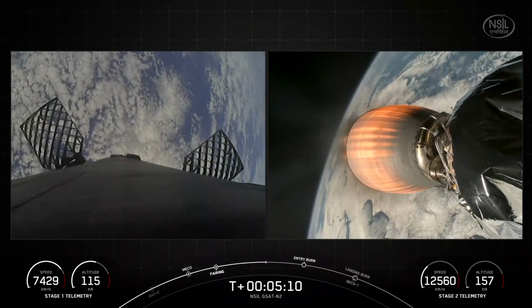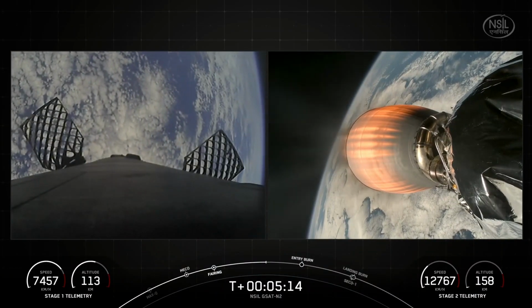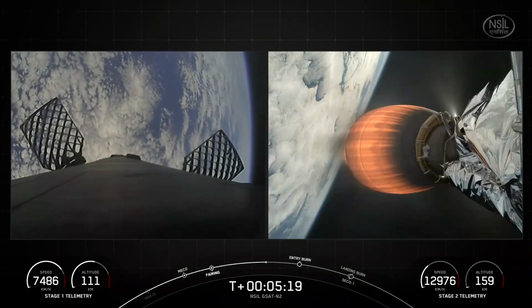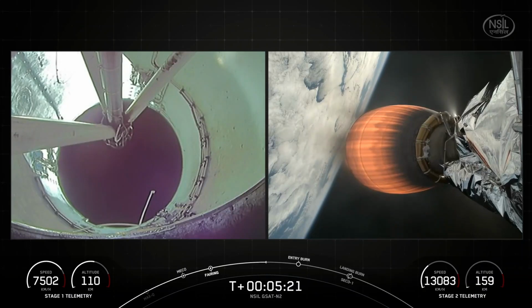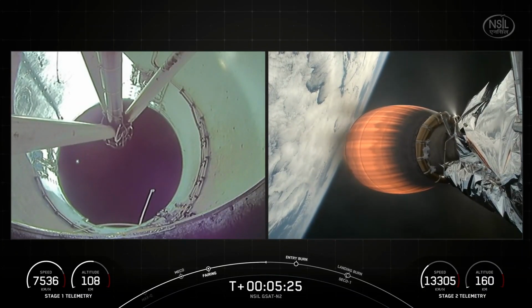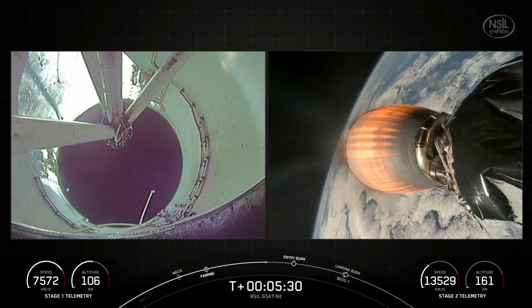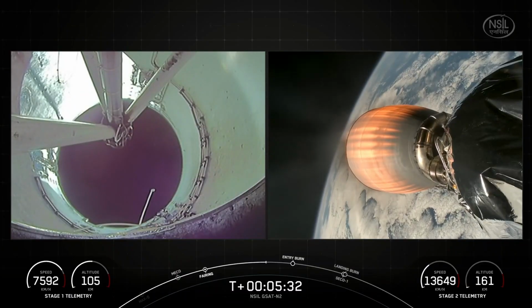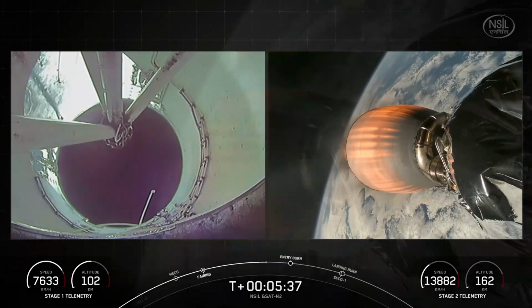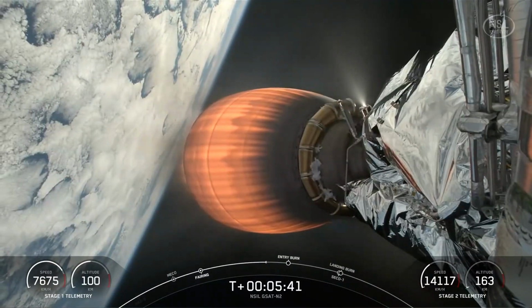You might notice in the first stage telemetry on the bottom left side of your screen, our altitude is now decreasing while our speed is increasing. Gravity has taken over and both vehicles are on nominal trajectories. The first stage is now heading back down towards Earth on a nominal trajectory, as we just heard on the nets. And of course, the second stage continuing to accelerate towards its intended orbit, now going over 13,000 kilometers per hour at an altitude of 160 kilometers.